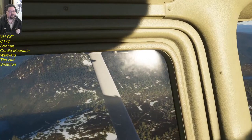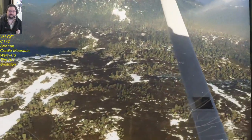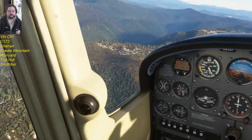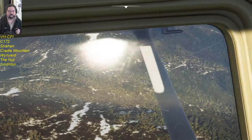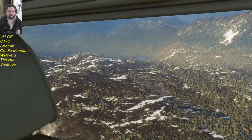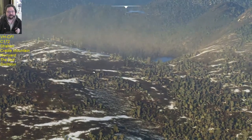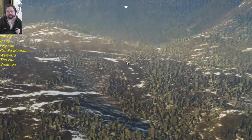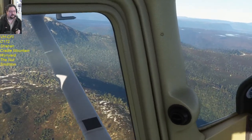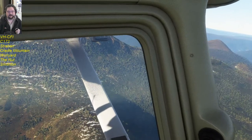Which side are the log cabins? I think they're on this side, aren't they? Somewhere around here. There's one of the tracks. See that dirt track going down. The log cabins will be in the woods in here. Might be one of them there. Bit too far south now for the tracks.